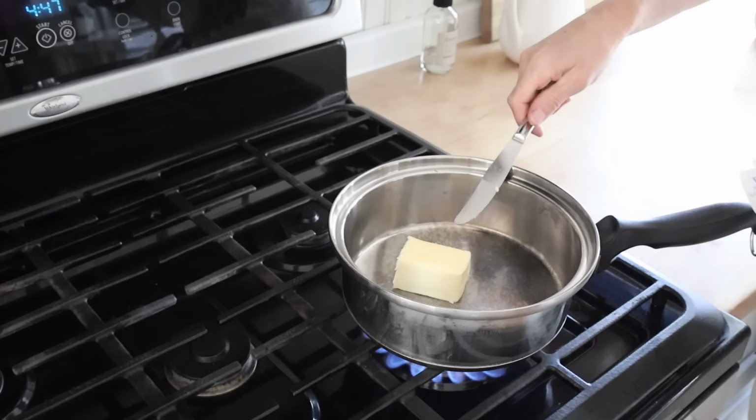I love it. The day I'm making this, John and I had it for lunch, and we haven't had it for a while, and we both just oohed and awed. We thought it just seemed so nostalgic and delicious, but I totally get it that it's not everybody's thing.